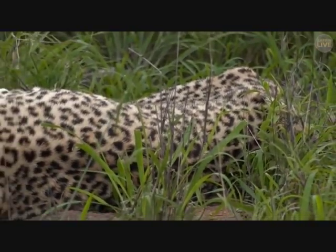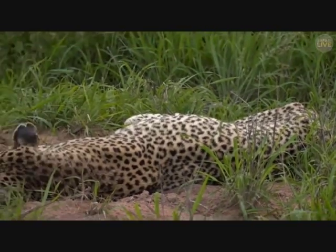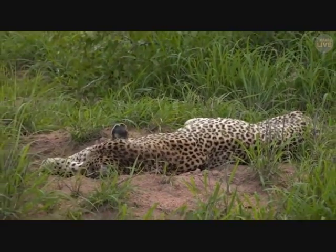I've had Mvula at Chitwa many times walking through that camp, walking into the office. I've seen him walking over the deck area.